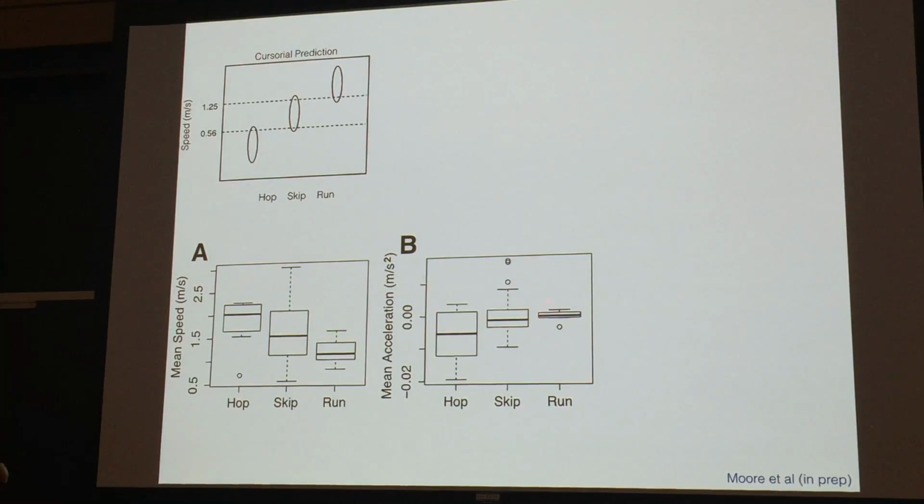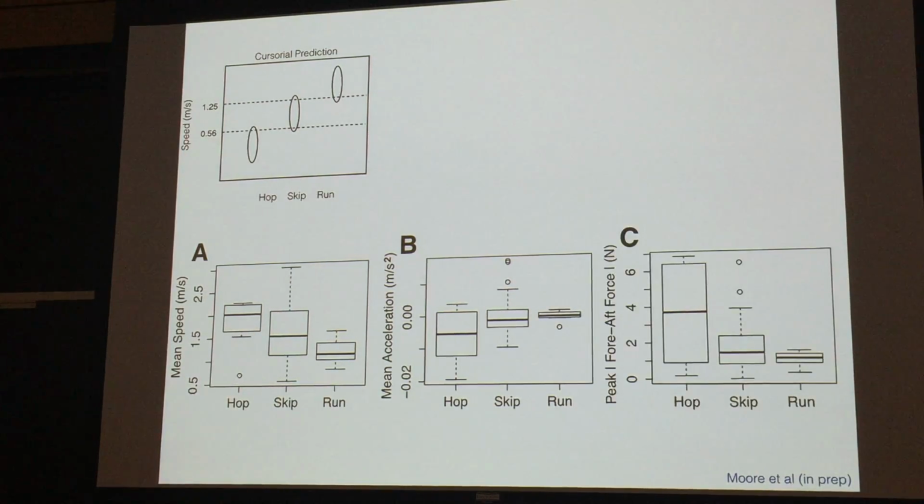And running is symmetrical about 0, but there's barely anything there. So we think it's probably used to just maintain speed. The other thing we did when we ran these animals along a straight track is we put a force platform on the ground, and we got vertical and fore-aft forces. Fore-aft forces are going to tell us as well whether or not they're accelerating or decelerating. So here we have magnitude of fore-aft forces.